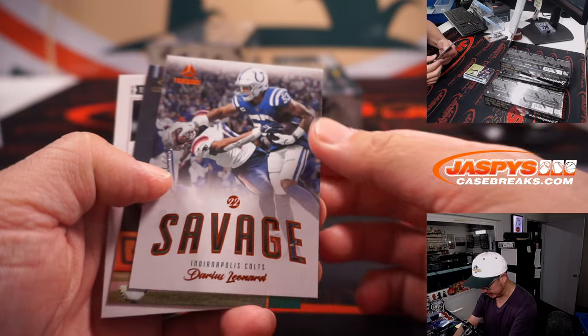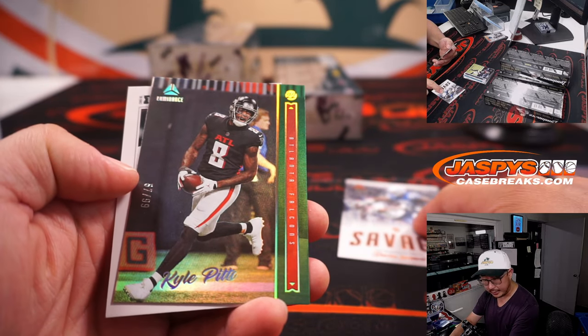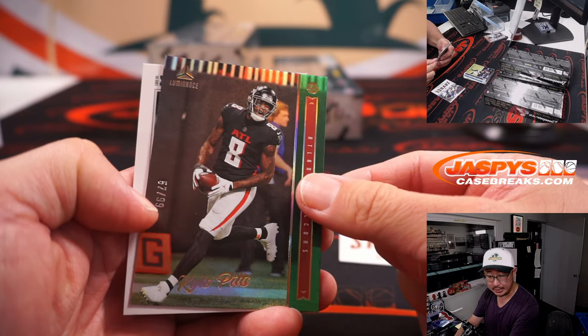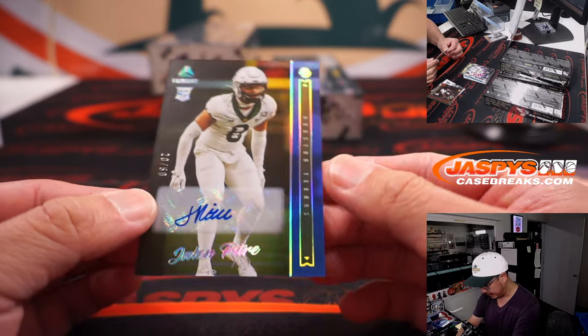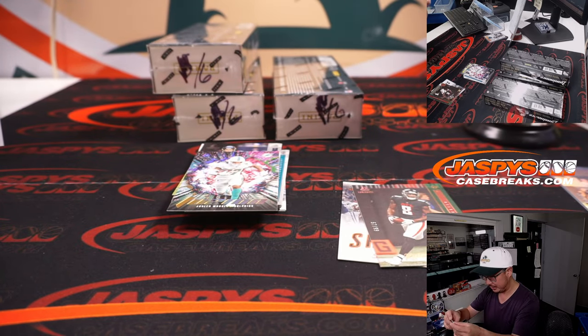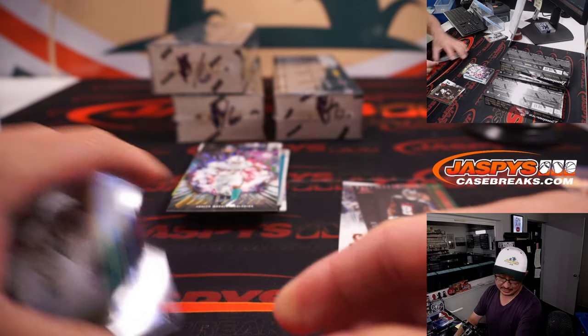Got the Savage insert, Darius Leonard. Yeah, he's pretty savage. That's out of 100. That'll be for the Colts. That's going to go to Jeremy. And out of 99, Kyle Pitts, Brandon, and the Falcons. And then our autograph is to 50. That's Jalen Petre. Either way, this will go to the Texans, Jerry, for the Texans.